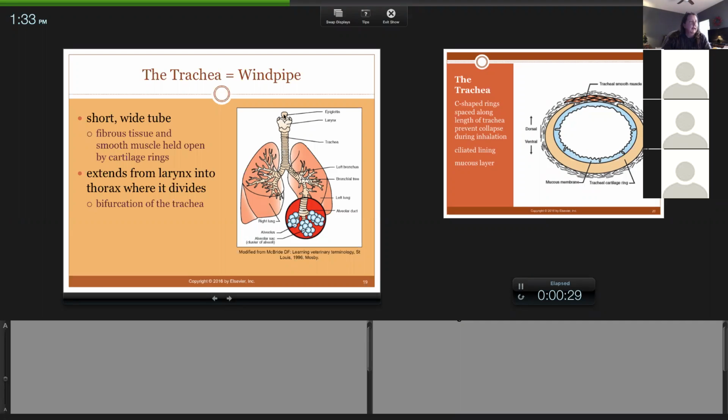So what you're looking at here is the epiglottis, this is the larynx, and then it opens to this windpipe or trachea, which is fibrous, dense connective tissue, but it also has some smooth muscle. Wrapped around the trachea is that very delicate smooth muscle, which, if you remember, is autonomic. It's controlled by the autonomic nervous system.